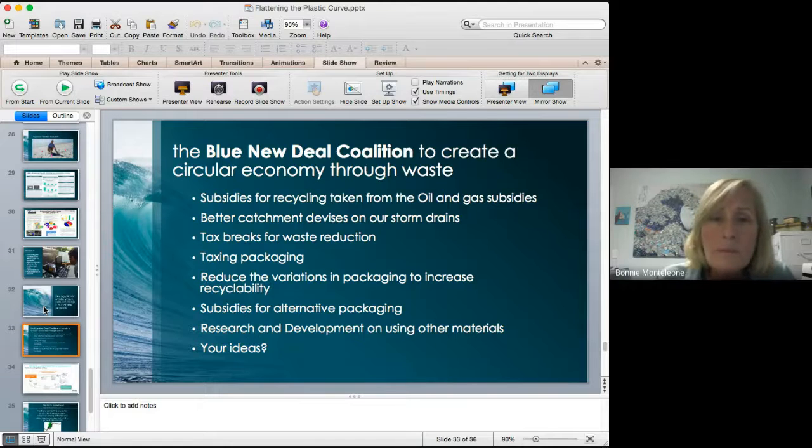And these are just some suggestions. And of course, we're always looking for other ideas. So if you have any, please shoot us a note through plasticoceanproject.org. We are always open to suggestions and ideas.